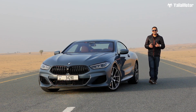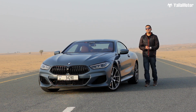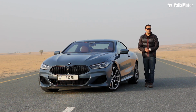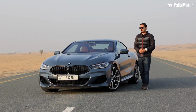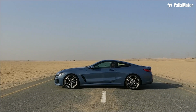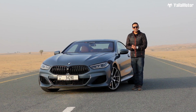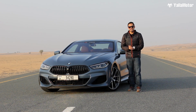Replacing the 6 Series in the brand's lineup, the all-new 8 Series is everything the stylish 6 Series was and some more. It's sportier, it's flashier, and it manages to turn a lot of heads even in this dull Barcelona blue metallic color. Dimensionally, the 8 Series is shorter, wider, and lower than the 6 Series.